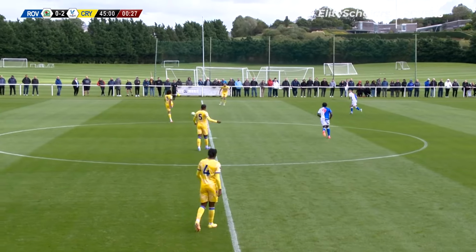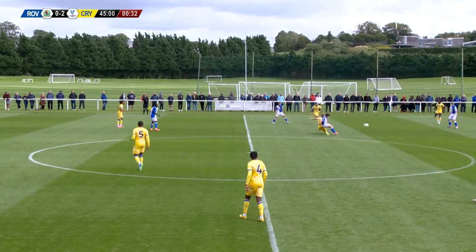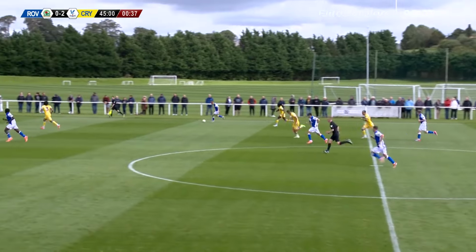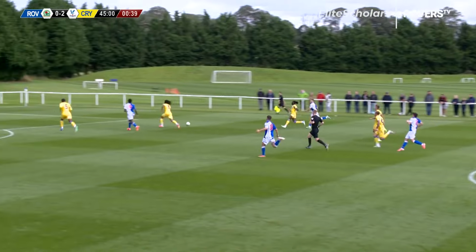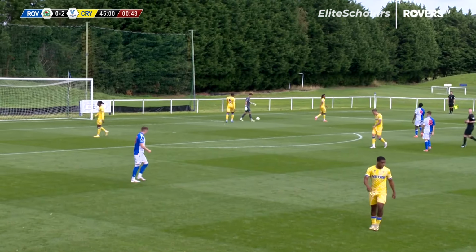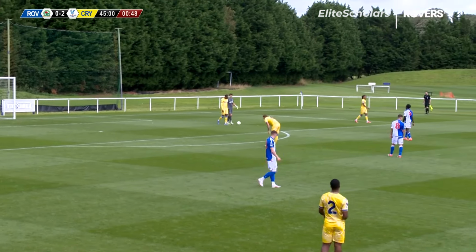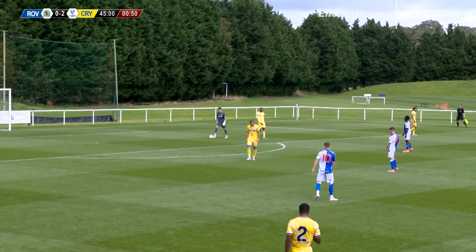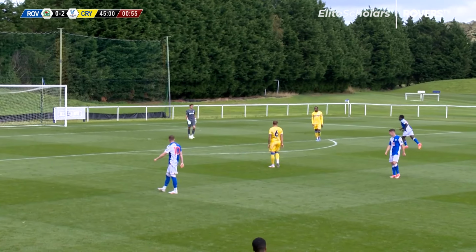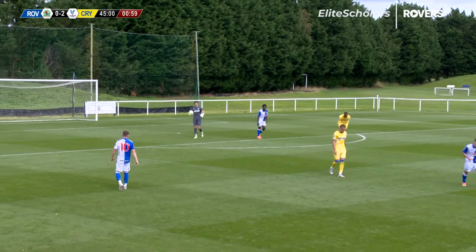It's Jameed to Grant, and now Reid. Looks to play a 1-2 with Deveni. Rovers can break forward with Aidan Doherty. A few blue shirts there, but the pass isn't good enough, and it's given up on by Mufumbi. Malden just waiting for a Rovers man to come and close him down, but he's just wasted another 30 seconds there.